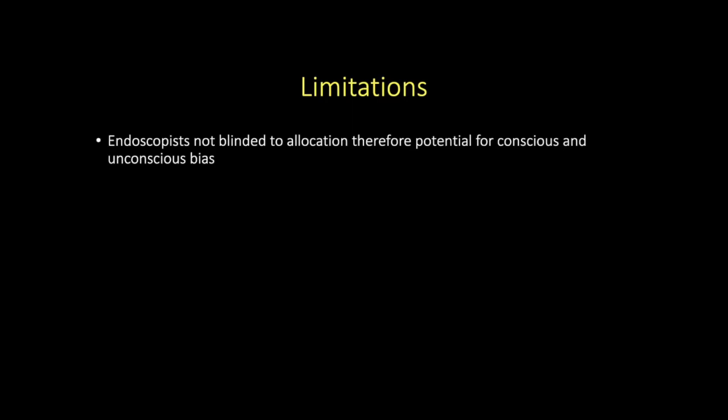One of the main limitations of this randomized trial was that, obviously, due to the study design and the nature of the procedure, the endoscopists were not able to be blinded to the treatment allocation, the use of CADe versus no CADe.